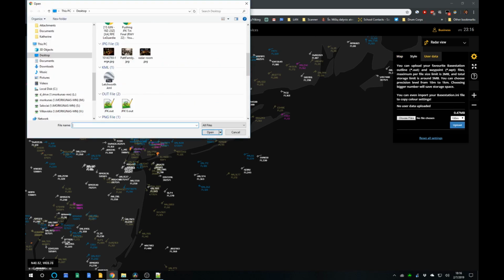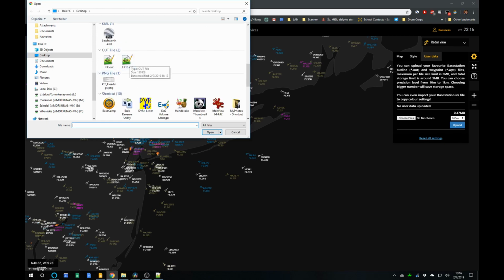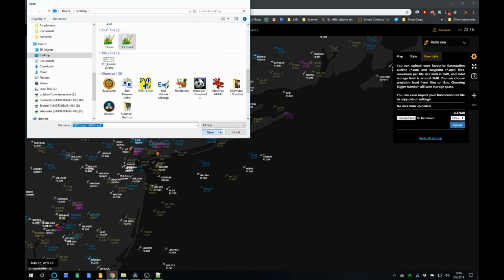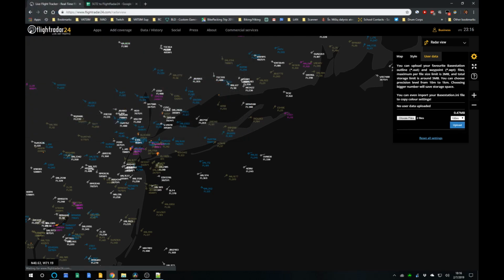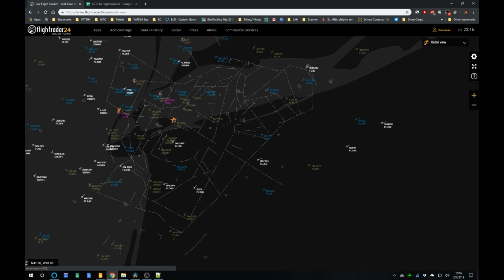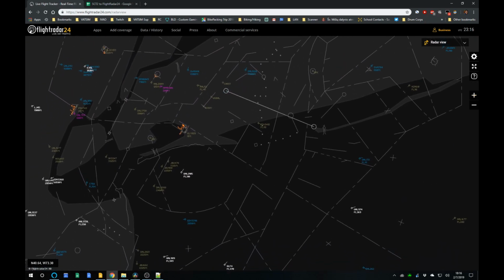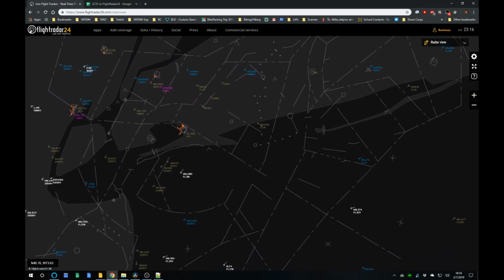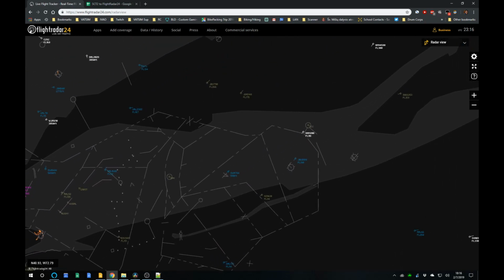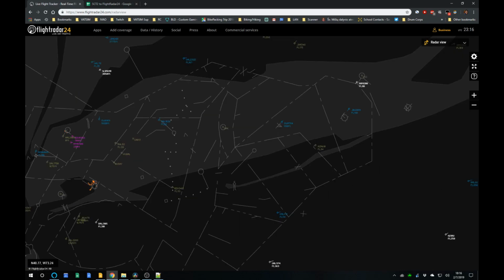Now we're going to select Kennedy, we're going to select the outline file, and we're going to select the waypoint file. Outpoint, waypoint file, and outline file, open, upload, and there you have it. There is the Kennedy 13s. You can see Rushy, Vogel, Capitz. There's Canarsie. There's Calverton. And there's Deer Park.